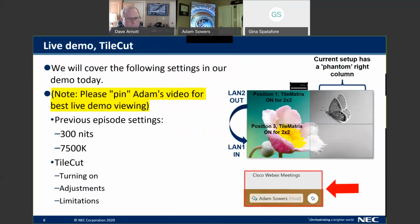For anybody that wasn't on last week's episode, we want to make sure that you're aware of some of the settings that we're going to look at today when we go to the live demo. And before I get to that, you can also pin my video so that you can see the video wall to my right in the biggest possible picture. So just keep that in mind. There's a little graphic there at the bottom that shows that.